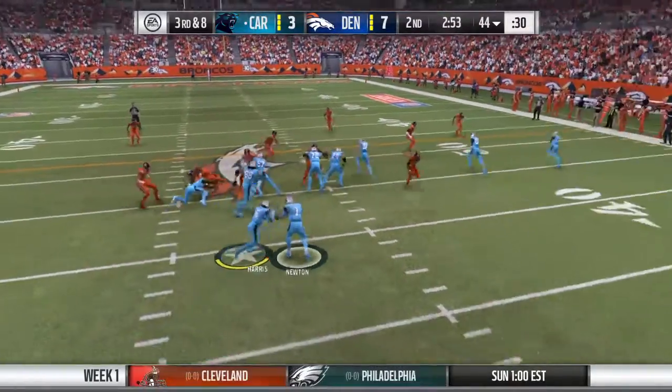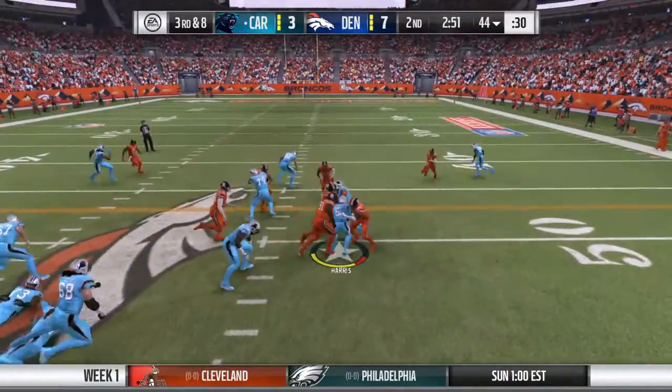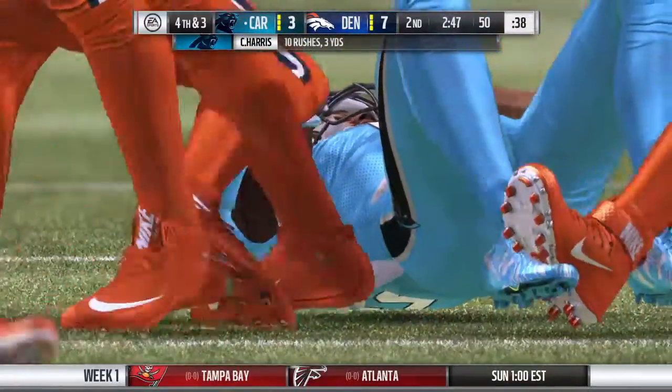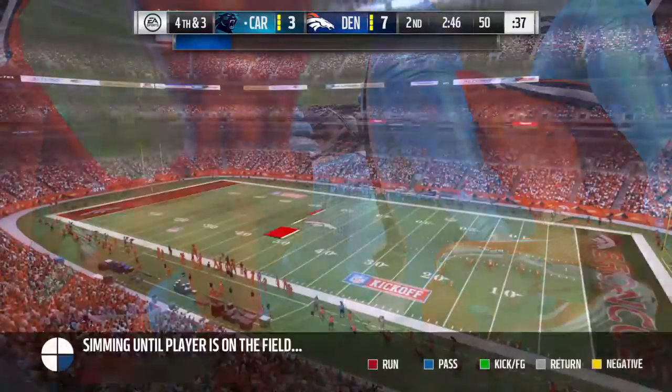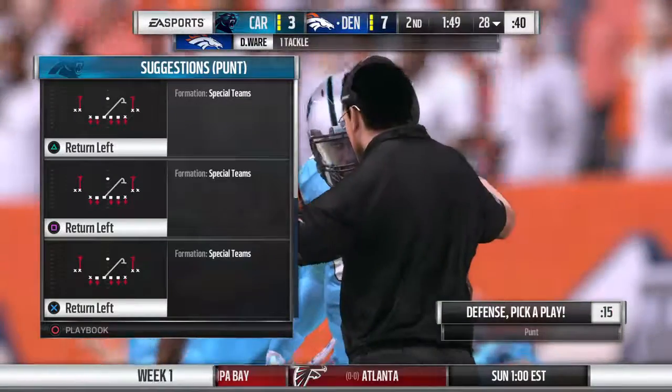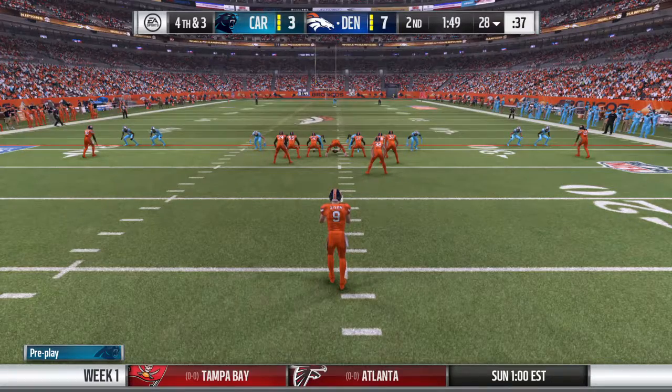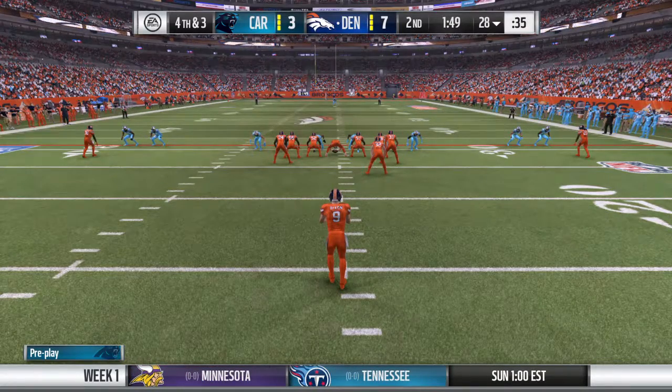Nickelback added defensively as they look to stop this 3rd and 8. And he'll get it out to midfield. Looks like, yeah, they'll spot it right at midfield at the 50. Here's Riley Dixon now, as he's on to punt for the first time tonight.